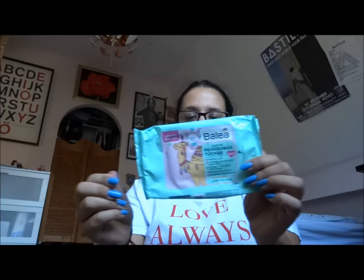The thing that I'm using right now, because I've used up all of them, is this one. It's Balea Softe Reinigungs Tücher. This is a limited edition from the line called Cool Camel, and it's from Balea, from Germany. I bought this when I was in Germany in April, visiting my cousin because he was getting married.